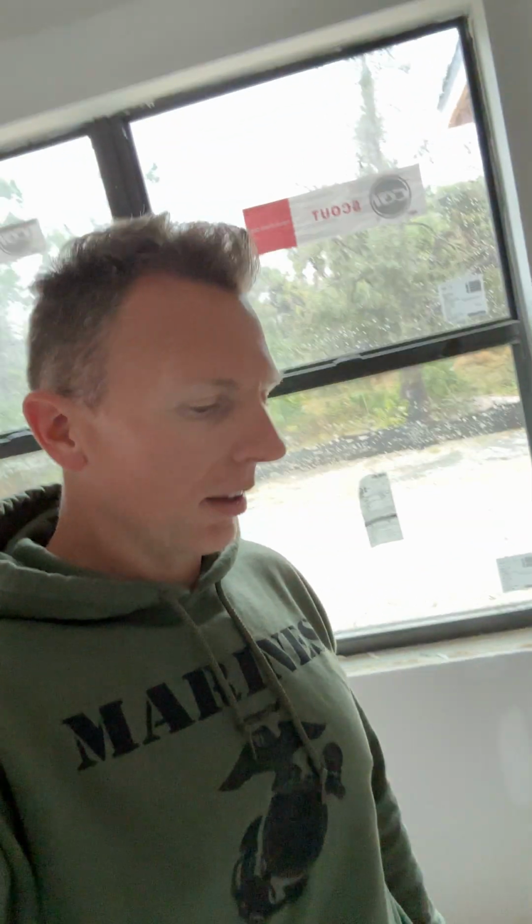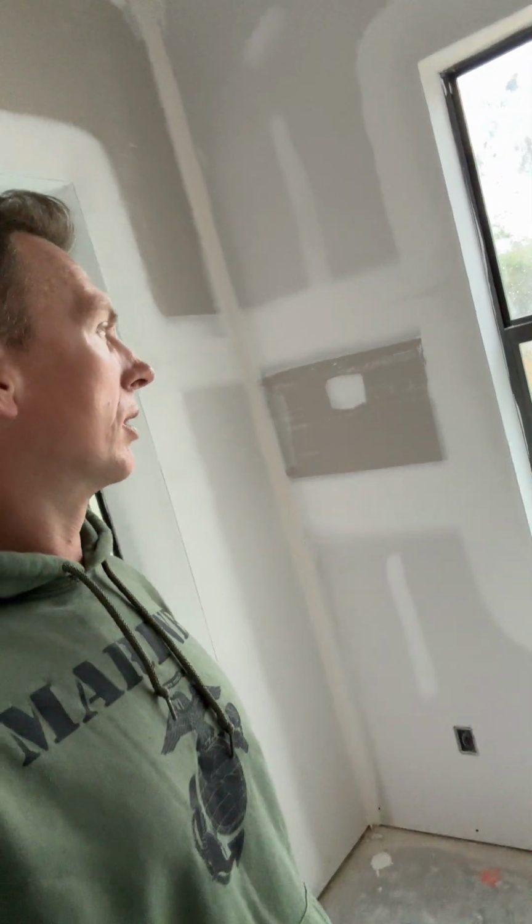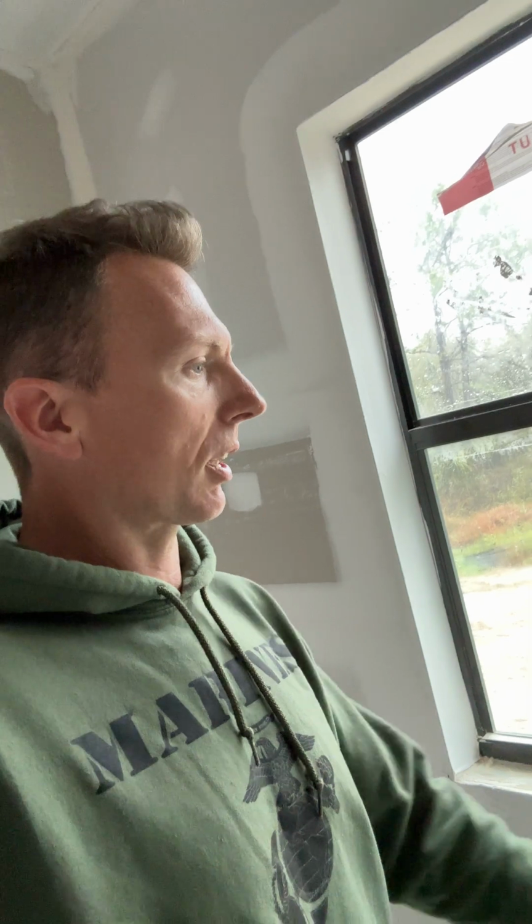Over here, still adjacent to the kitchen, is our dining area. Not very big, but it's the perfect size for a little nook or something. I've been thinking about a built-in nook area, or just a dining area right here with additional storage underneath the seating and everything like that. I could probably fabricate that. But yeah, that's the idea.